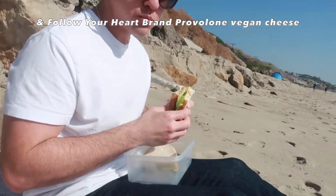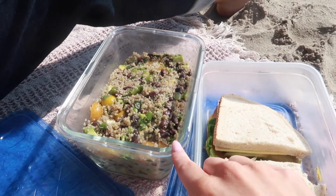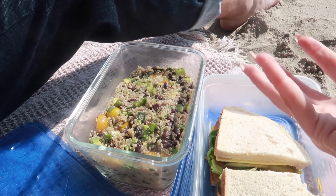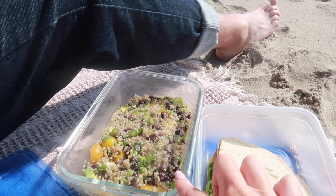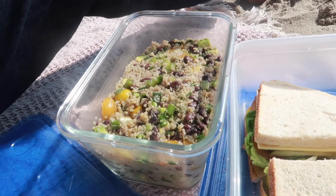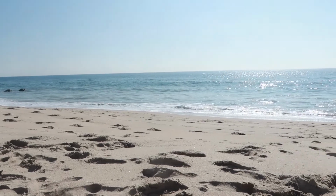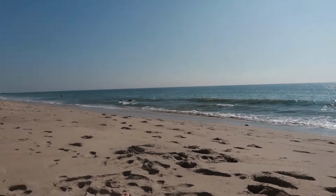And then this is the quinoa salad I was telling you guys about. This tastes so good, highly recommend. I just do 1 cup of dry quinoa. It gives you about 2 cups of cooked quinoa. And then, like I mentioned before, avocado, cherry tomatoes, vegetable oil, green onion, and black beans. And it tastes so good. So we are right here by the beach, and this is how we are having our lunch today. It's amazing. Is it good? Sandwich? Yeah.